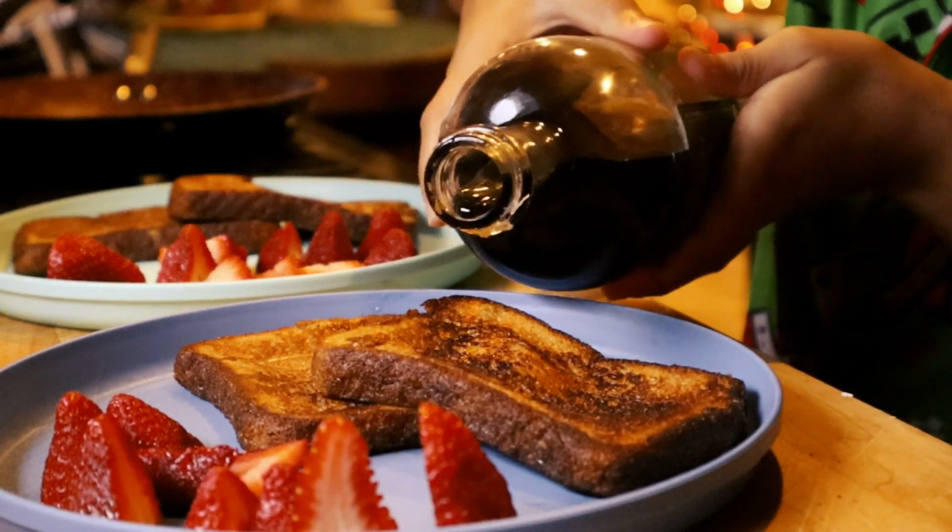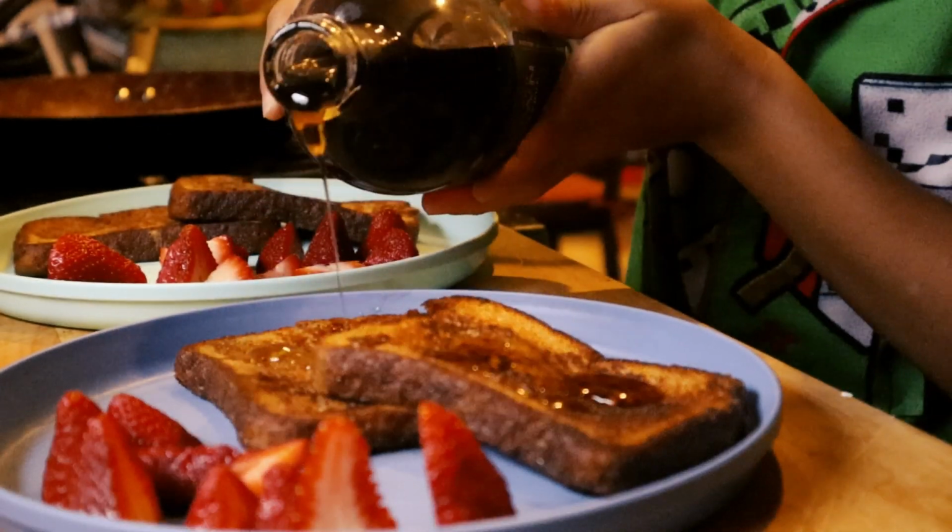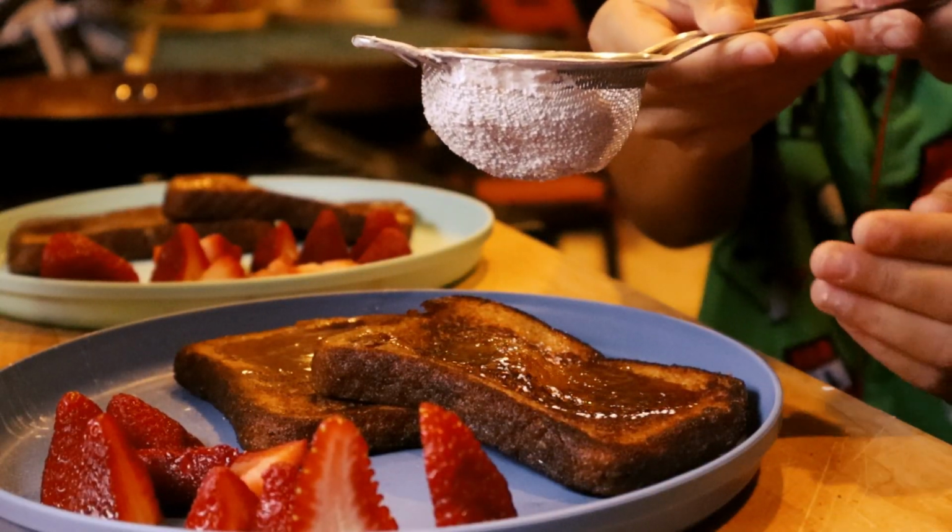Paired with some fruit and a sprinkling of sugar, this breakfast can set the tone for a calm and cozy winter weekend.